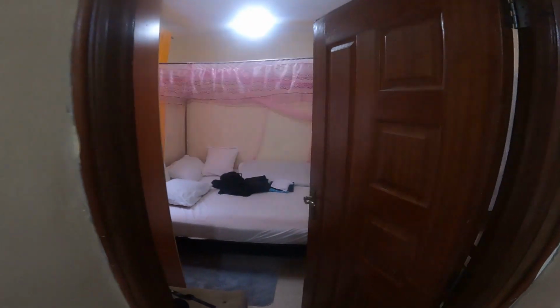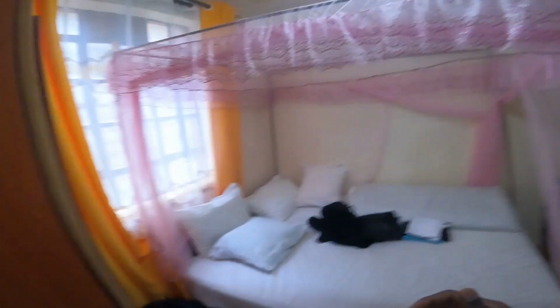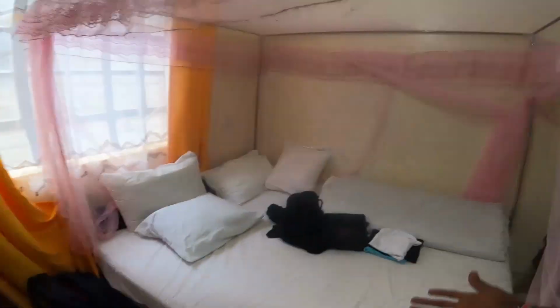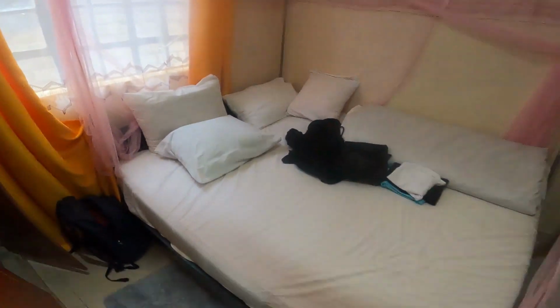So guys, I am walking you towards the bedroom. You can check out, this is the bedroom we are entering. And when you come to the bedroom, guys, you will find a massive bed. Check out the bed. This is a massive bed that can accommodate, let's say maybe you are traveling with your girlfriend, or you're a group of 2-3 people, and you want to save on your budget. The bed is quite big.